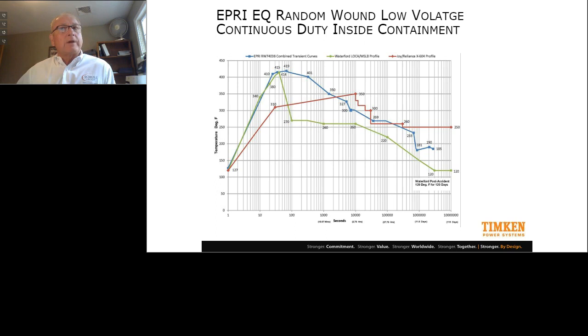I do see that requirement coming often now in new motor specifications from the U.S. I have not seen it for new motors in Europe yet in any specification. But if it's required, we can do it.